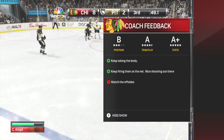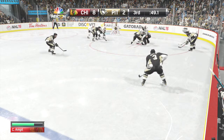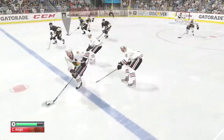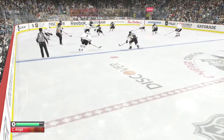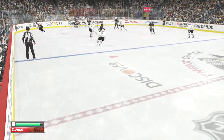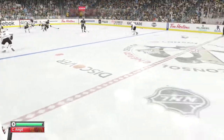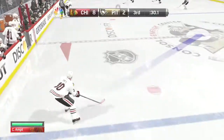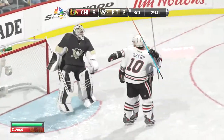And this play is whistled down. It is offside. Taves keeps that face-off streak going. Takes it up that side. Shoots. Waffle boarded. A shot. It's tipped. Trying for it. Score! That's three in a row.